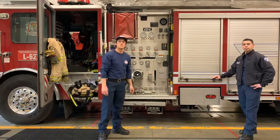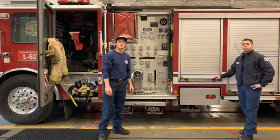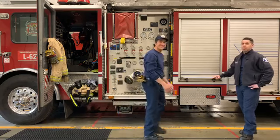Hey, Glasson, Captain Campbell came in. He said the ladder's 48.5 feet long. Thanks, Cap. Appreciate it. And Cedar says hi.